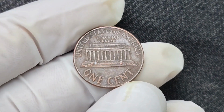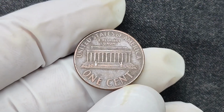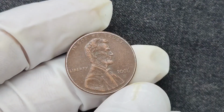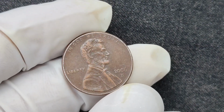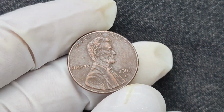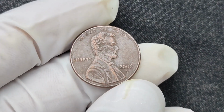But wait, it gets juicier. Not only is this penny rare because of the mistake, but it's also in pristine condition, graded as MS 68 by professional coin graders. That's basically the Lamborghini of coin conditions. Almost perfect. Okay, so why on earth is someone willing to drop $1.6 million on a penny?